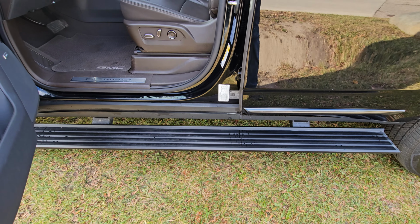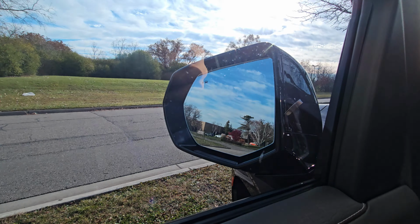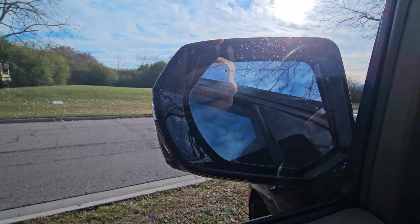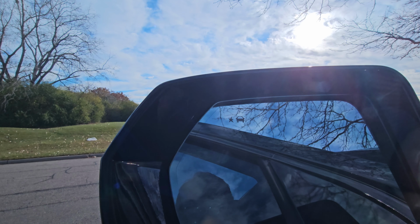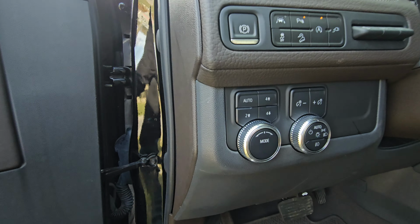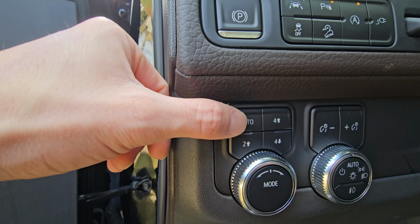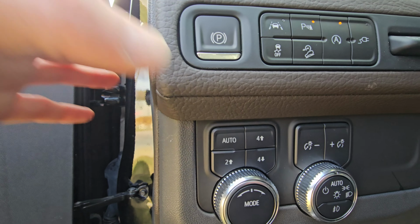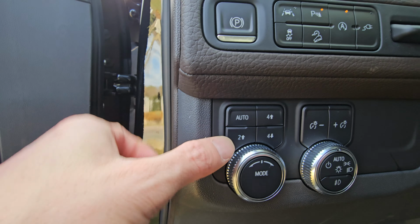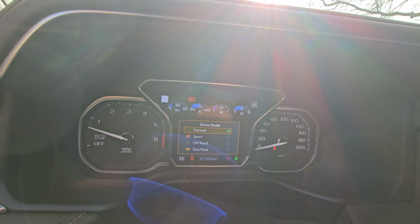Power running board, so as soon as you open up the door, those steps come at you. It is going to have the Bose sound system. Also power folding mirrors. If you press that button, the mirrors will fold up. And if you notice there, you do have the blind spot assist. Memory seating. You do have the all-wheel drive controls here, so you can put in auto, which is essentially all-wheel drive, four high, four low, and rear-wheel drive. You can also change the modes out here. If you look right here, you have sport, off-road, tow haul, and normal.